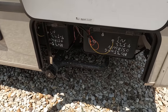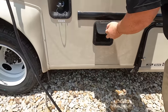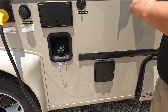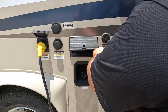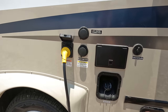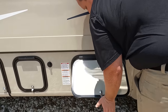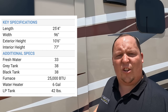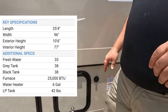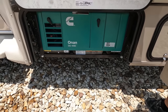Right over here is our dumps, okay? Very nice. This is gonna be storage for our stinky slinky. Cable hookup right here. What the heck's this? Outdoor shower right there. Fuel fill up. City water, black tank flush. Interesting. 30 amp power cord. Propane tank. And Miss Andrea, bing! There's all the specs about this motorhome. Little bit of storage there. And then here is our generator here. It is an Onan 4000 generator.